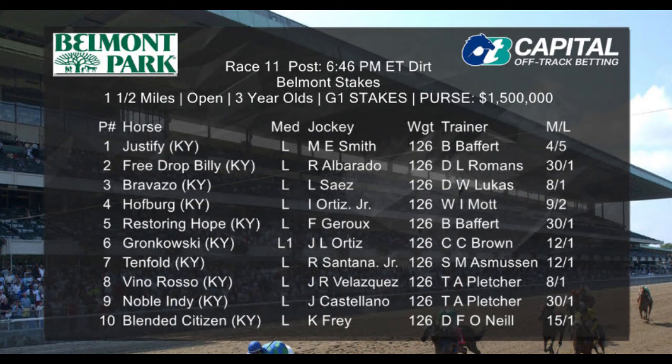Underneath, Blended Citizen for me to round out a pretty nice exacta. I think he's going to be coming from off the pace. Will definitely be able to get the mile and a half. Does have a win over the track surface. And again, I like the workout pattern for this horse, 15-1 on the morning line.